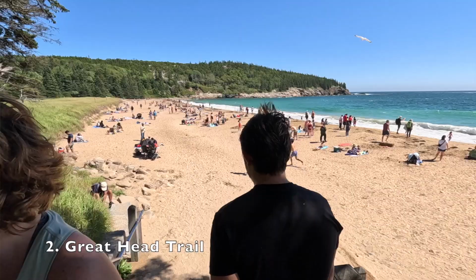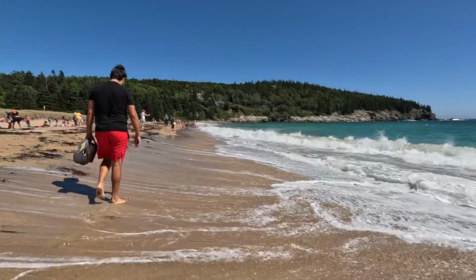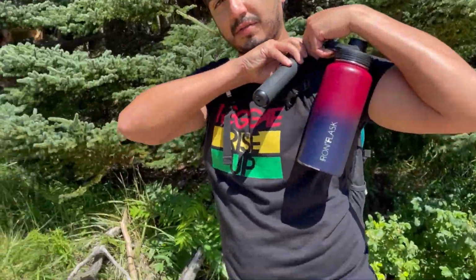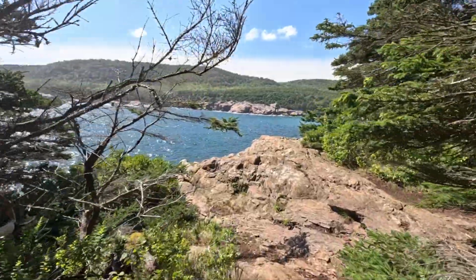Great Head is located just across from Sand Beach. The trailhead starts at the end of Sand Beach, and you work your way up. Fantastic, amazing views of the Atlantic Ocean all around, and you have some good views of Sand Beach there.